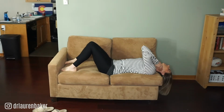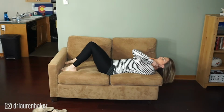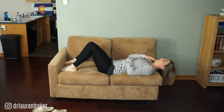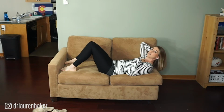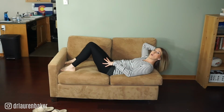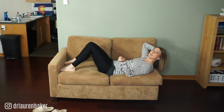What I'm going to do is try to have my neck muscles as relaxed as possible. They will probably fire some, but you want to focus on relaxing them as much as possible, holding this position for 5 to 10 seconds, so not very long. If it's really hard for you, like it's really hard for me to do this position without activating my muscles, you can have a partner hold your head to support it so that you can gradually build up to doing this on your own.